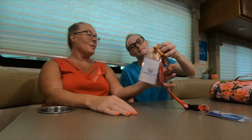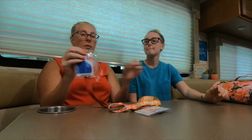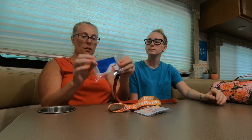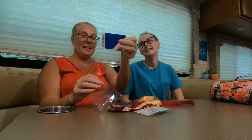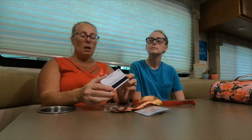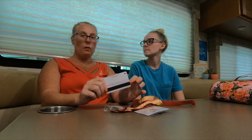Aha. These are the ones that got us. This was our newbie mistake because we had never been on a cruise before. So, you want to bring a lanyard with a little pocket to put your thing in. Okay, so this acts as your key card, and you use this to get into your rooms. You use it everywhere you go.